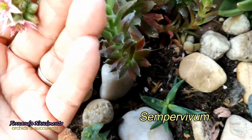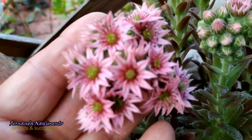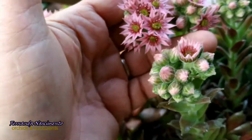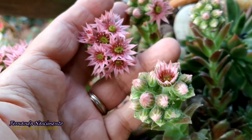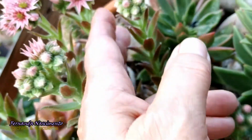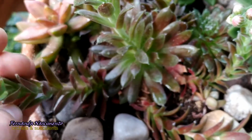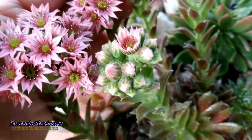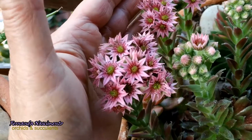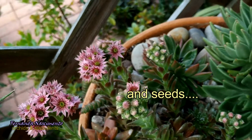These are sempervivums, but this will die pretty soon, because this is the type of plant that after flowering dies. They call them monocarpic. There are some buds to open here, and here as well. And these monocarpic species, they die after blooming, but they leave puppies to replace them. That's the nature of plants. Great variety.